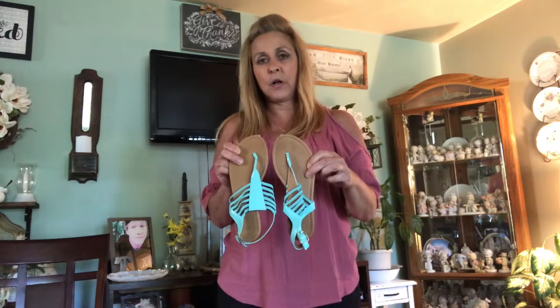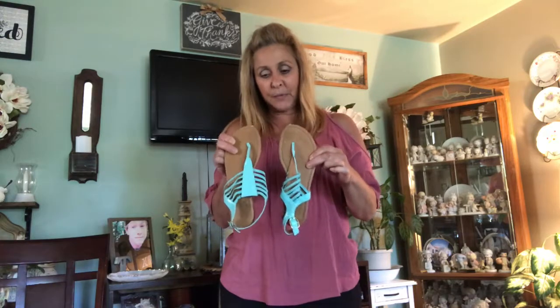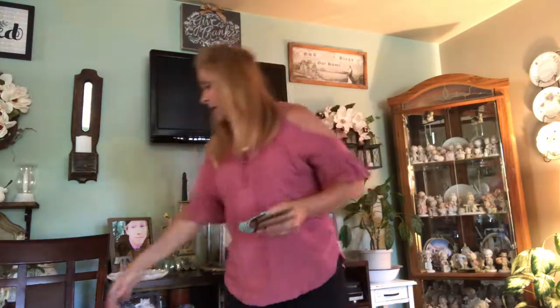sandals. Love the color. They're like a sea green. I just love this color, so pretty. But there's a reason why I picked these up. So that was all that I got at the Goodwill.